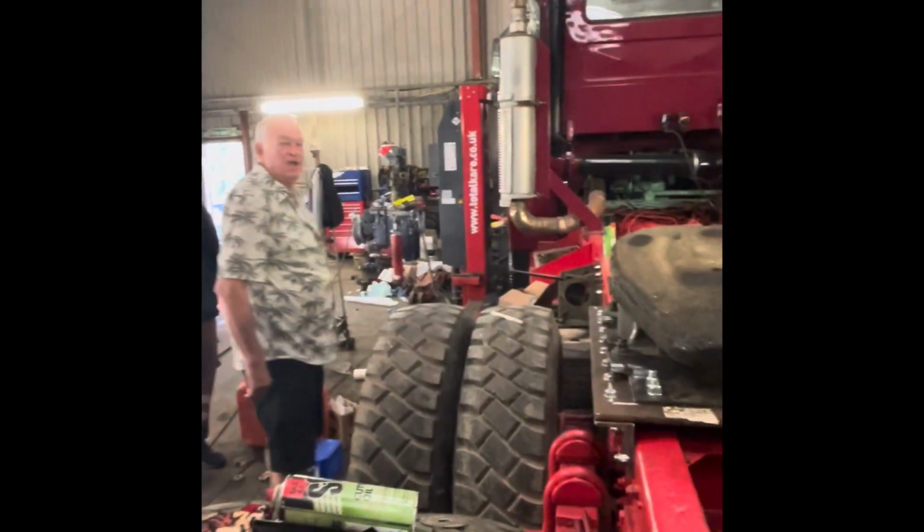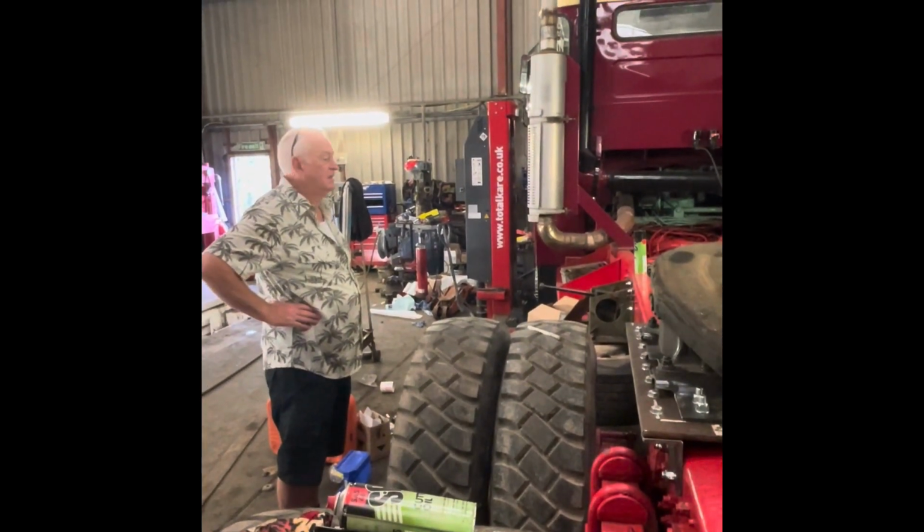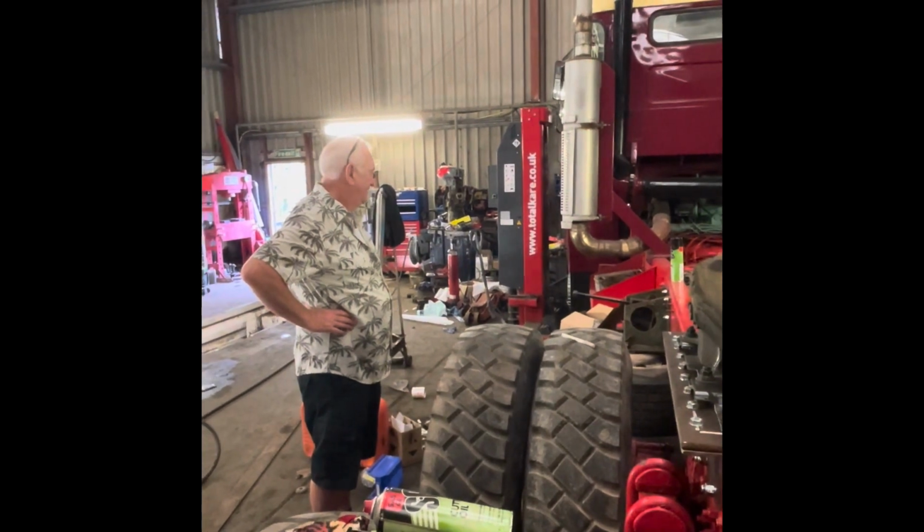Look, you've got a holder on there now? Yeah. And move the air tanks. Where'd you put the air tank? Up here. Up here? Yeah.